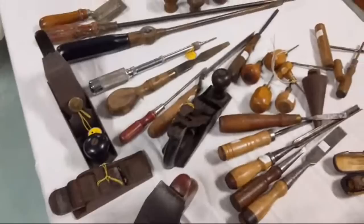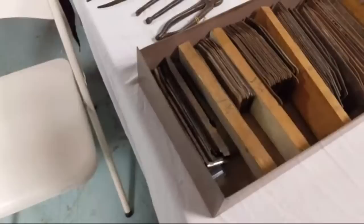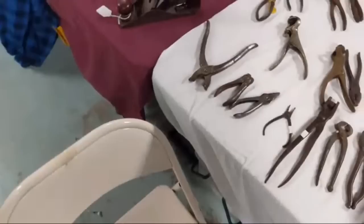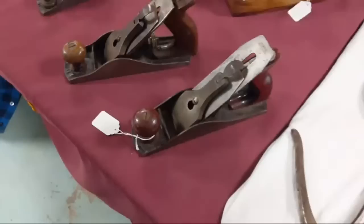All sorts of fun things here. Here's a whole other box of irons. Chip breakers. Some saw sets. I've seen a bunch of saw sets here. Some braces will allow you to use a hex bit. Some braces will not. It all depends on the mechanism inside and how it was made. Every brace is a little bit different.